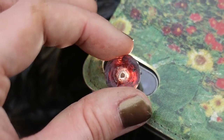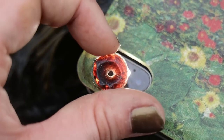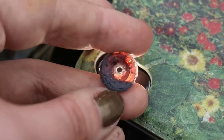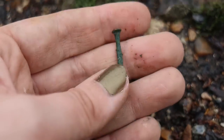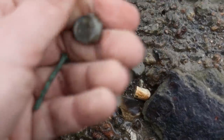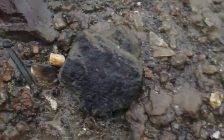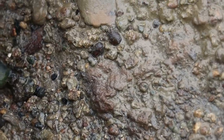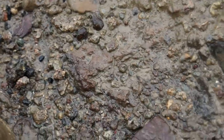It is purple or red? Is it purple or red? Can't tell, but it's beautiful. So that's amazing. It's a very good nail. Round seal with letters on. There's a square one. I saw an air gun pellet. More lead.